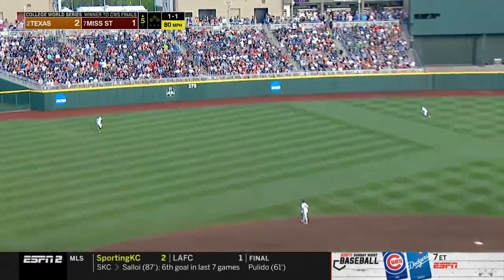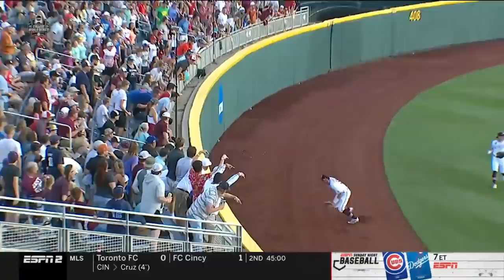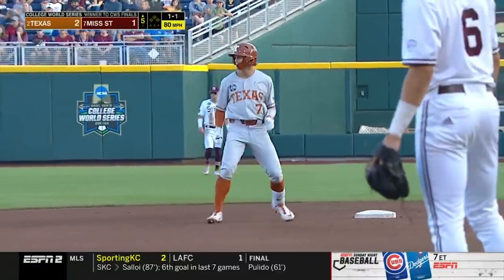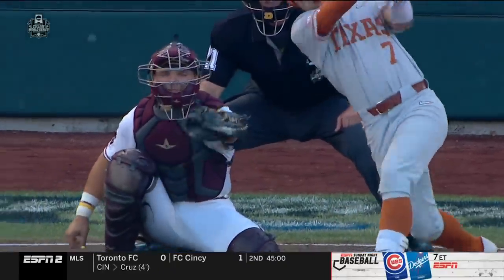Two for 12, but this one is driven deep to left field. Going back and looking up is Cumbest, and it bounces off the bottom of the wall. And he will put the brakes on right there. Douglas Hodo's ninth double of the season. And what a way to start the fifth.